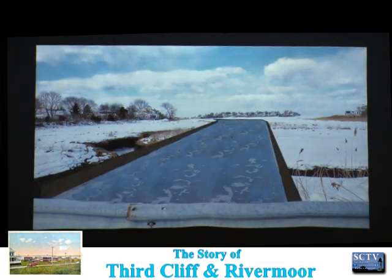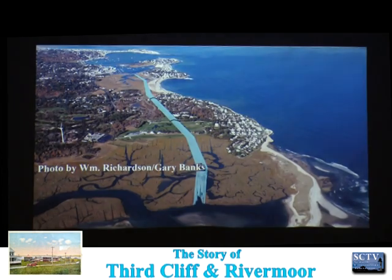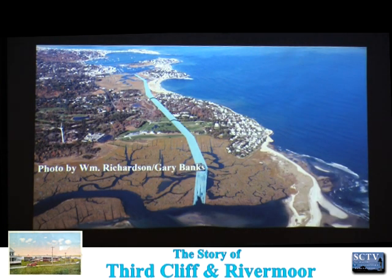That's my artistic view of what it would look like. Another aerial view of the canal like this. And of course, we had to build bridges across Gilson Road and the driftway for cars to pass over this canal and not bump into the water traffic.